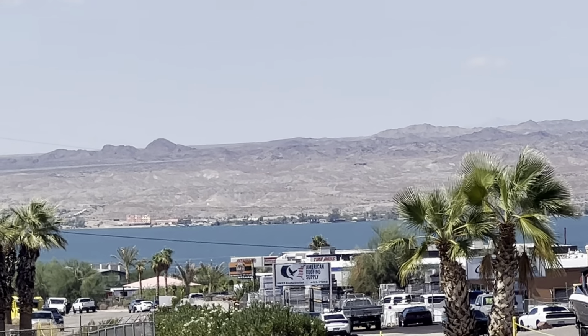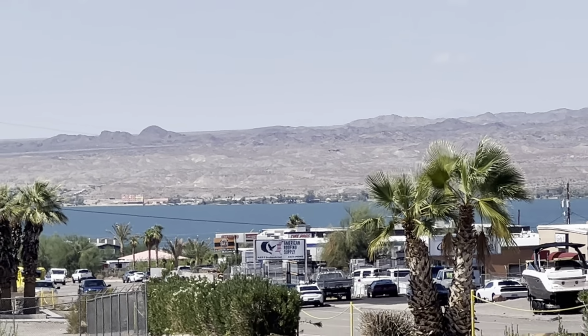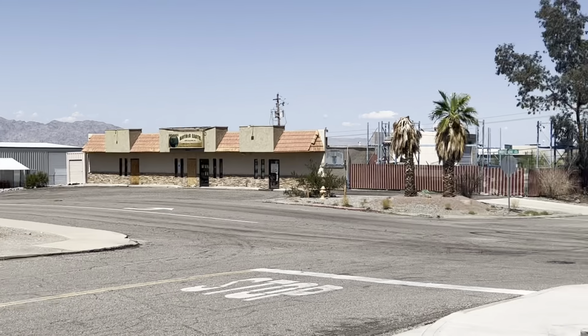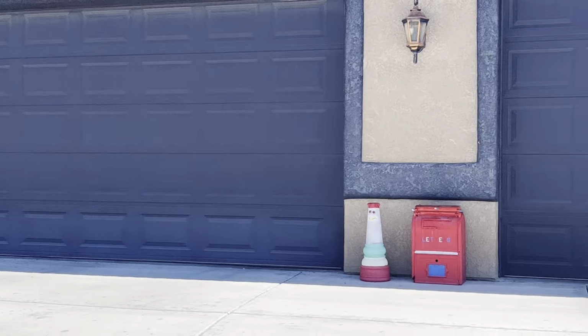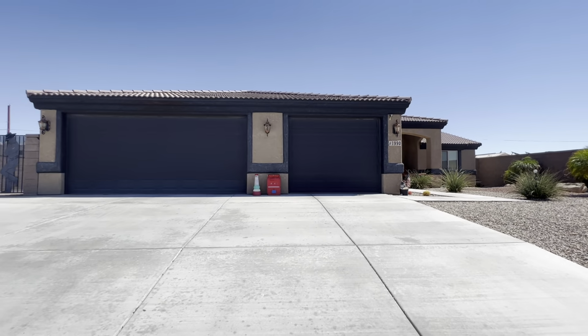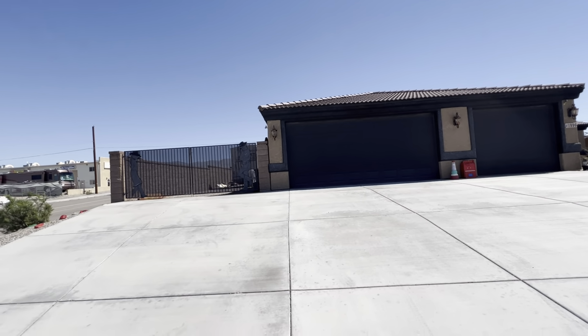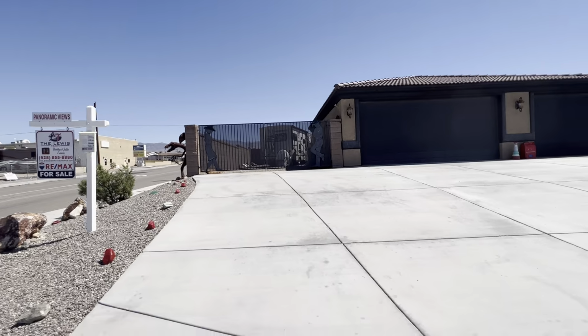That's the casino out there at Lake Havasu Landing, and these views are from inside the house as well. We're gonna go take a look. I wanted to give you all the details of this house because it's very unique, beautiful, and priced to sell in today's market. Many people will know it as the Dinosaur Home.